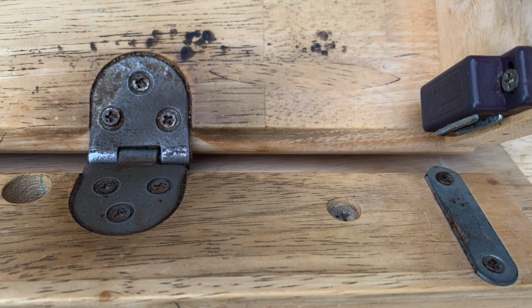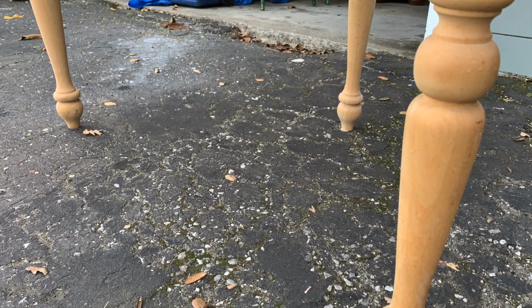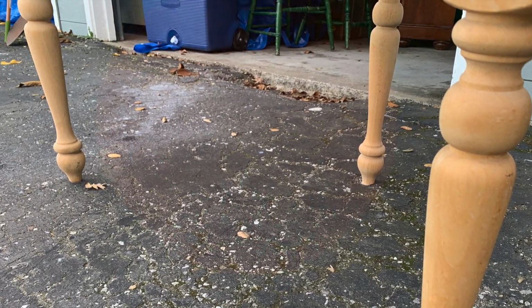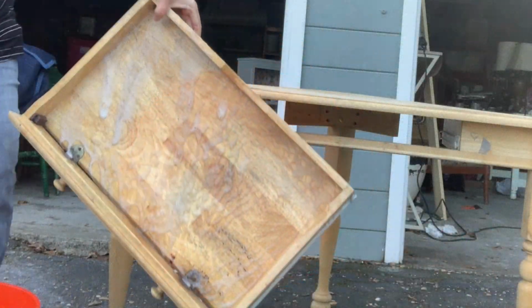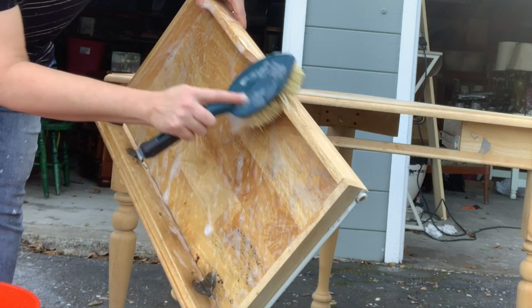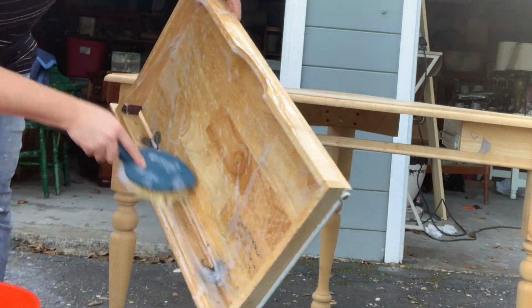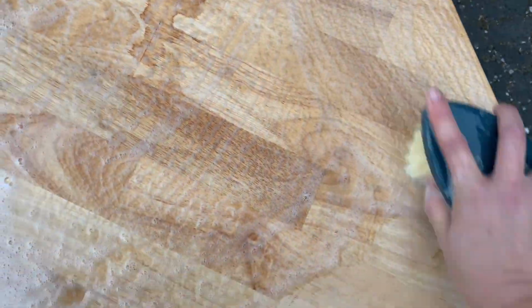I took it home and gave it a good look. It was super dirty and had a bunch of tape residue, and the top and the drawer were pretty stained, but its turned legs were so pretty, and I couldn't wait to uncover its natural beauty. I mixed up some Dawn soap and gave it a good scrubbing, and an even better rinsing. And then I dried her off and I set the desk and the drawer in the sun, and then I went to visit a lamp.